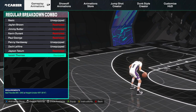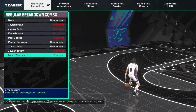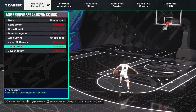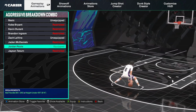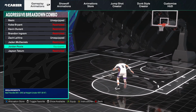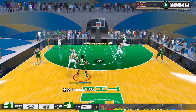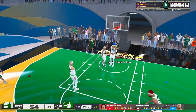Regular breakdown is Isaiah Thomas. He shifts directions a lot, and you can burst out of this after he shifts directions a few times. In the aggressive breakdown combo, I'm using Jordan Poole, but these are subject to change because breakdown combos aren't the biggest thing this year. Jordan Poole has a nice double tween that he moves forward with, and you can combo out of. You see right here, I'm using the regular breakdown combo, and then the aggressive breakdown combo, and then an aggressive behind the back into a dunk in the rec.